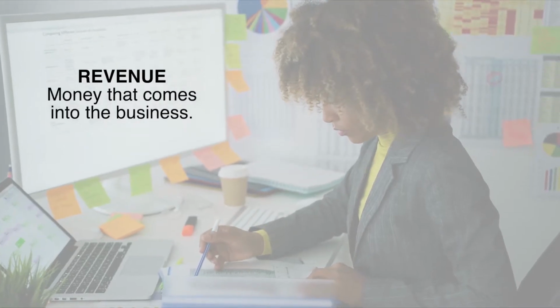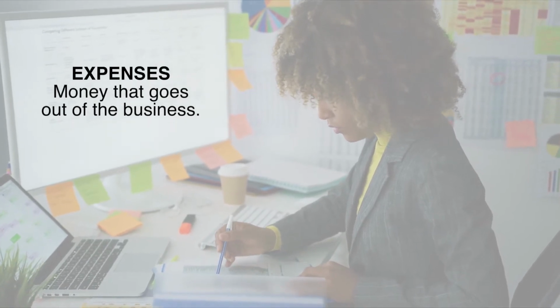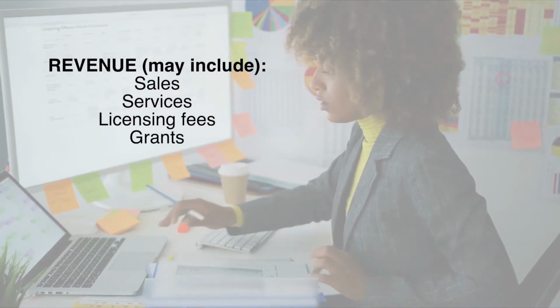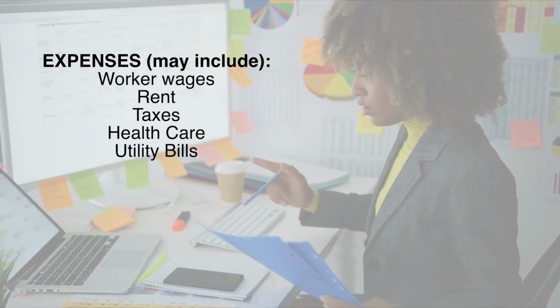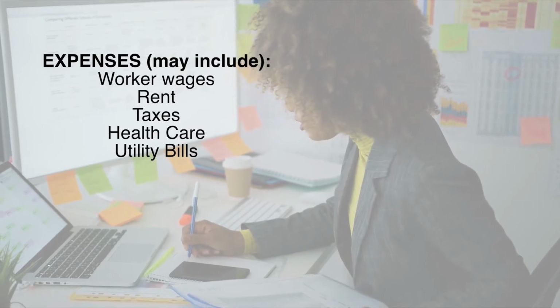Revenue is the money that comes into the business. Expenses, that's the money that goes out. Revenue may include sales of products, services, licensing fees, and grants. Expenses include worker wages, rent, taxes, healthcare, utility bills, and more.